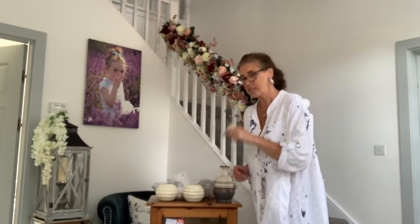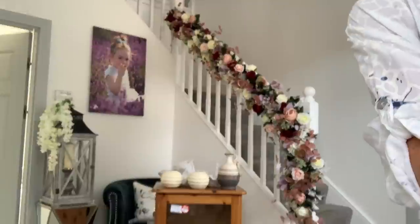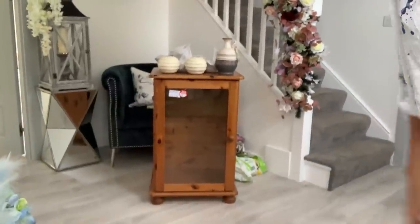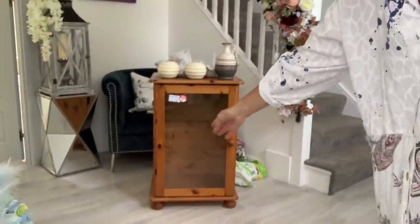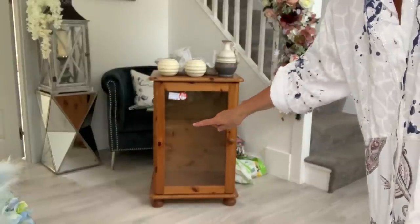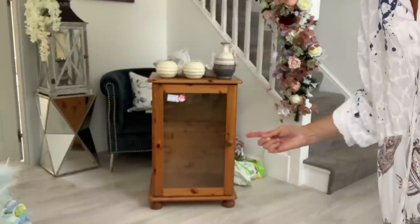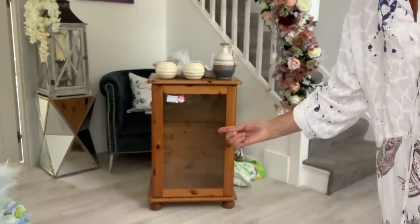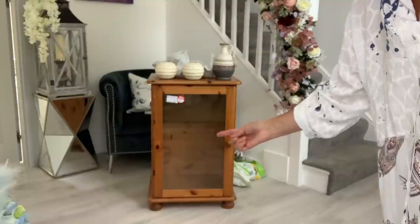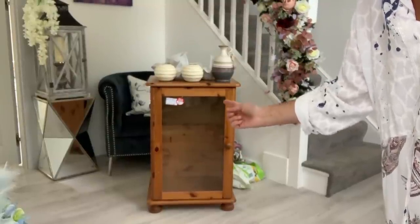Yes, yeah, so that's my little cabinet. Now I'm going to bring the camera down so you can see it. Let's bring you down a touch. And there you go. So in the middle here, where my hand is, across. I can't find the angle. Anyway, in the middle there is a shelf, but it's laying on the bottom. So the shelf is obviously going to go back up there. But yeah, can you see the glass?